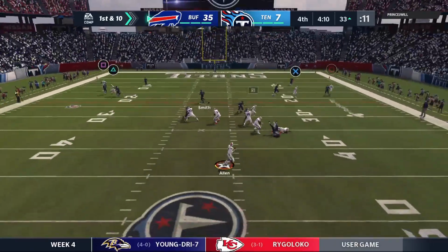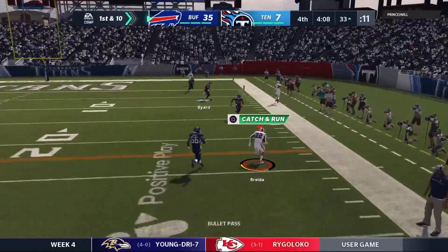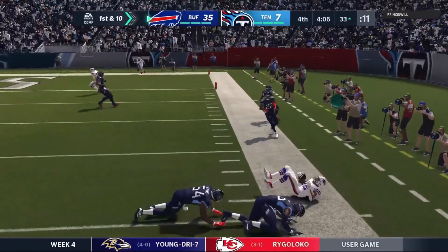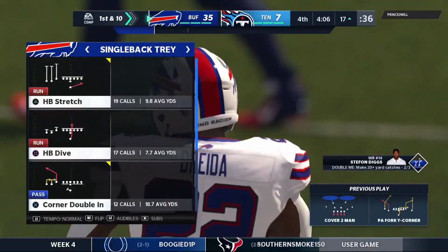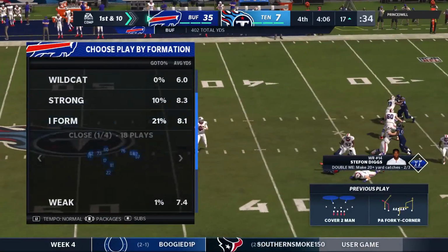Play action. Now it's Allen. He'll get this into the hands of Breida. And he'll have it in the red zone before he crosses over out of bounds. 16 more on that one and another first down.